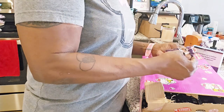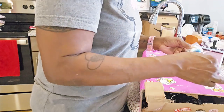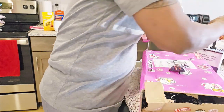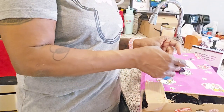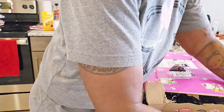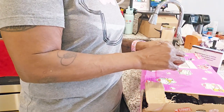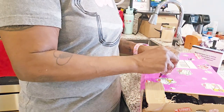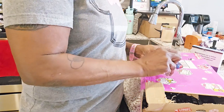Okay. I cannot believe I did this. Oh, wait, no. Maybe this is cinnamon. Yeah, no, this is cinnamon. This is actually cinnamon. Look at that. A badge holder, I swear, for every day of the week.